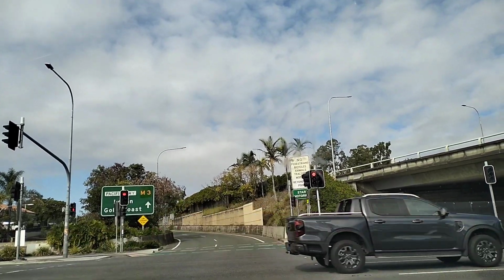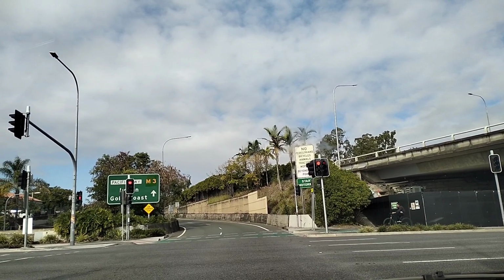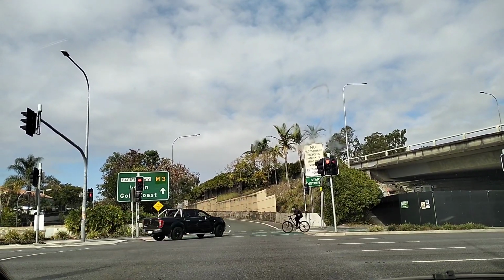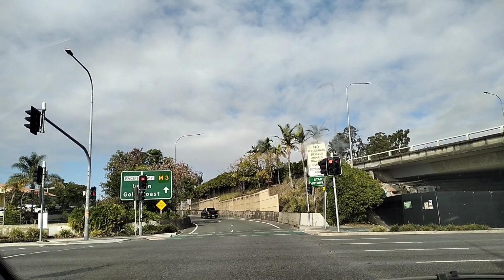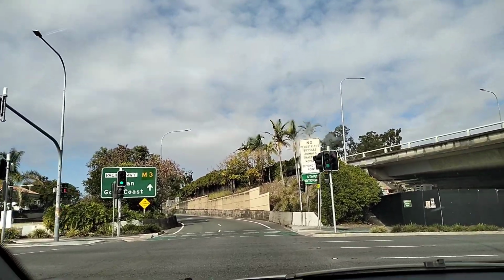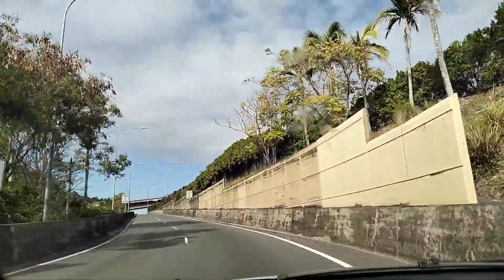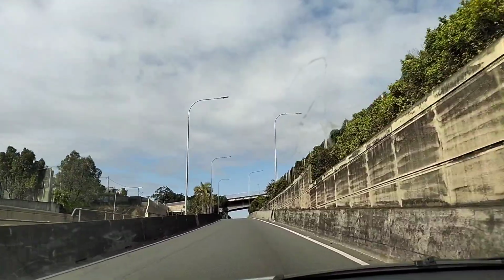We're entering a motorway from South Bank going to Logan Central. Wait until it's turned to green. In 600 meters, merge onto Pacific Motorway, M3.